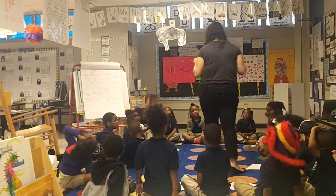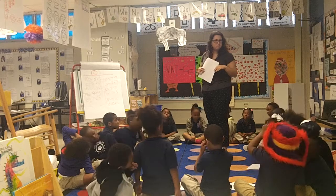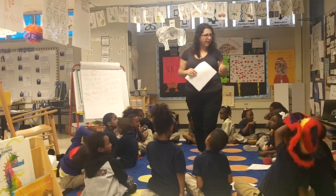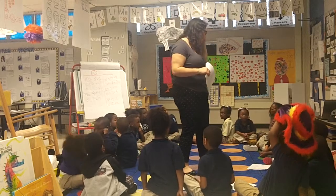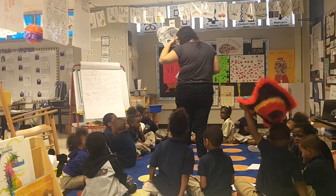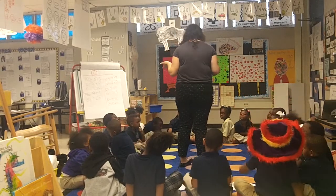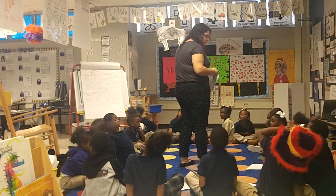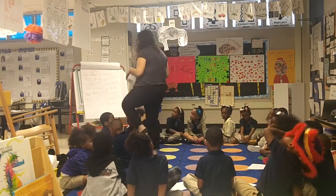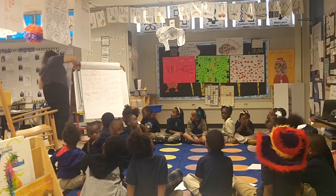5 and 5. So 9 and 1, 5 and 5, 3 and 7. If I put those numbers together, what would I get? 10. That reminds me of the games that we've been playing all week. When we played Toss the Chips, we saw those groups. When we used our tiles to make arrangements, did we see those groups? No? Yes? Yes. Well, let's see. Let's see if we can find it.